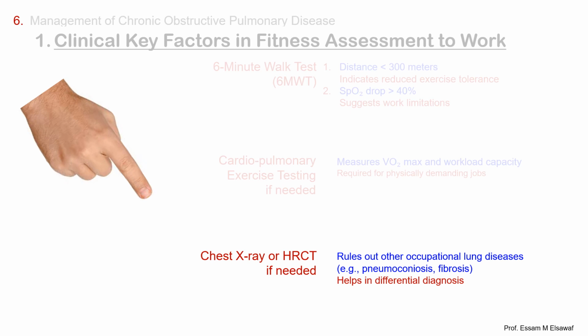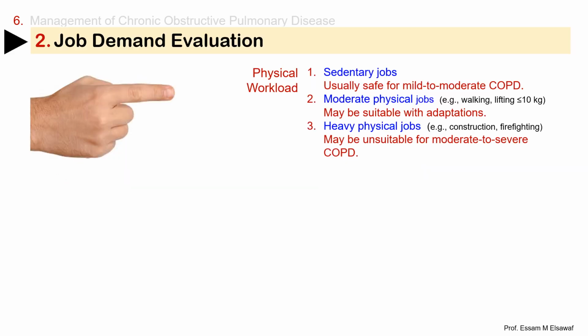The second tool in determining the fitness to return to work is job demand evaluation. It depends on the physical workload required from that patient. A sedentary job is no problem, usually safe for mild to moderate COPD, while moderate physical jobs like walking and lifting light or unheavy weights may be suitable for some patients with some adaptations. But heavy physical jobs like construction, firefighting, or anything like those may be unsuitable for moderate to severe COPD.